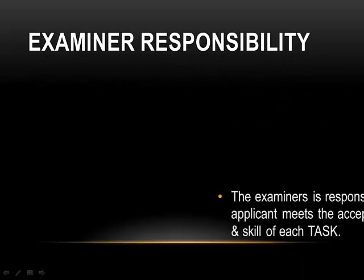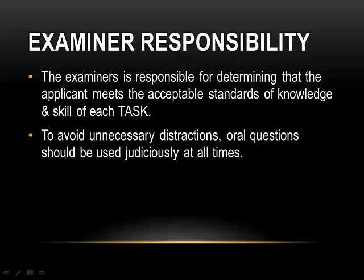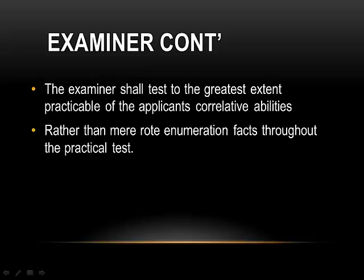Examiner responsibility. The examiner is responsible for determining that the applicant meets the acceptable standards of knowledge and skill of each task. To avoid unnecessary distractions, oral questions should be used judiciously at all times. The examiner shall test to the greatest extent practicable the applicant's correlative abilities, rather than mere rote enumeration of facts throughout the practical test.